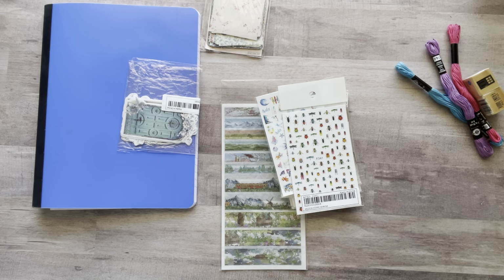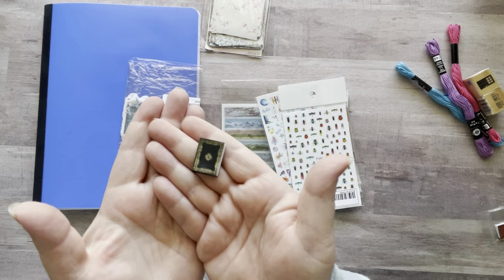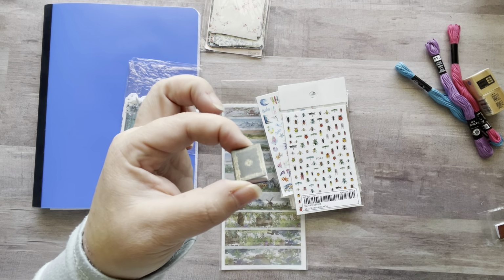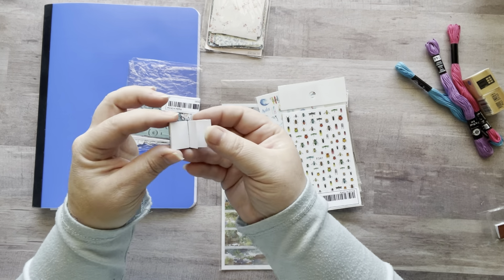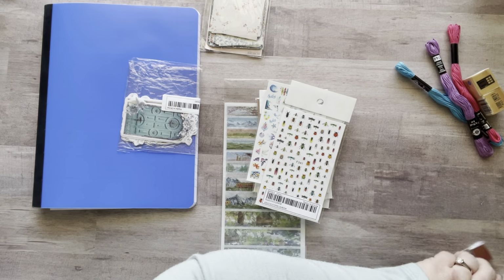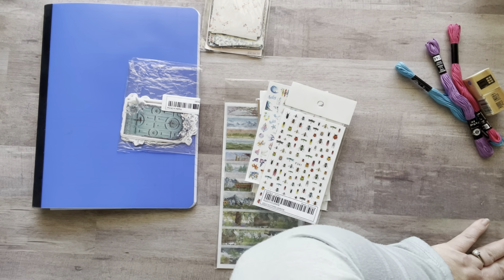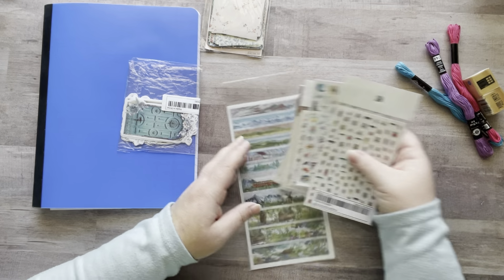So let me show you how tiny these books are that she sent me. This is a challenge. This is how tiny the book is. It's like half an inch. So she sent me all these nail stickers to use in my glue book. Oh my gosh, Kim, you did not need to do that. Thank you so much. I am very excited. Challenge accepted. Oh my gosh, too cute.